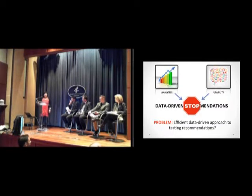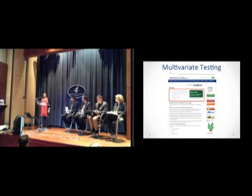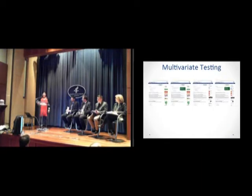Well, e-commerce has been fairly successful in a method called multivariate testing. What this does is it takes all the recommendations and changes on your web pages and applies them and creates different combinations with the control and those different changes to figure out the optimal combination.